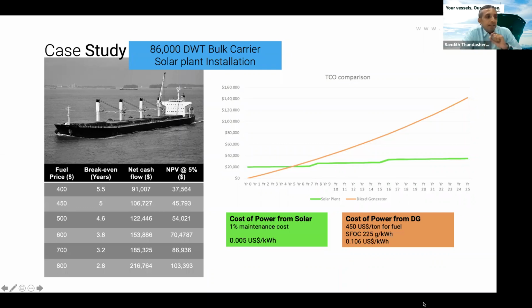Now the generator's cost of power, assuming a $450 per ton fuel cost and an SFOC of 225, is 11 cents per kilowatt hour. Solar energy is free, but if you take the maintenance cost at about 1%, mainly for cleaning and checking the panels, then the cost of power is less than 0.5 cents. For this investment, the break-even is 5 years.